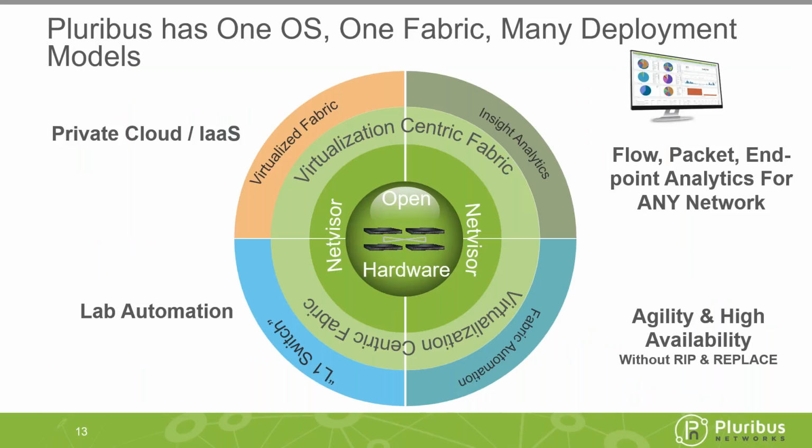Now, what does Pluribus have to offer? I'm going to go through a few slides in a moment of some of our differentiated features, but as an overview, the main thing that Pluribus provides is one operating system that provides all of our SDN features. It provides one fabric on top of it, stitching together a whole bunch of hardware boxes into effectively one CLI, one API, whether it's being run by a DevOps person through Puppet or Ansible or C or Java, or through a NetOps person who's running CLI in the classic mode. And that OS is called NetVisor.